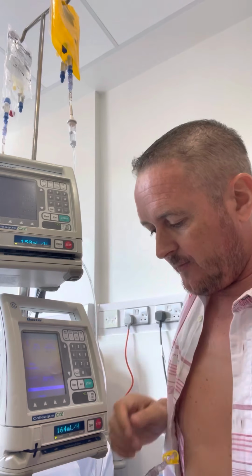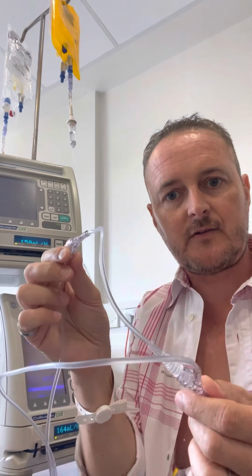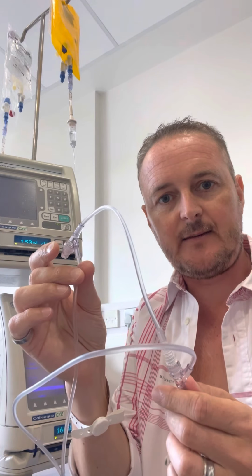So what's happening at the moment is I've got parts 2 and 3 of my cocktail. I've got one in the yellow bag here, and the other one is here, and these actually get administered together. So what you end up with is in the pipe that goes into my portacath. Sorry for those who are a bit squeamish. So there's the 2 different drugs that actually get mixed in at the same time.